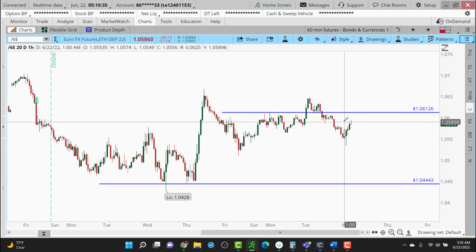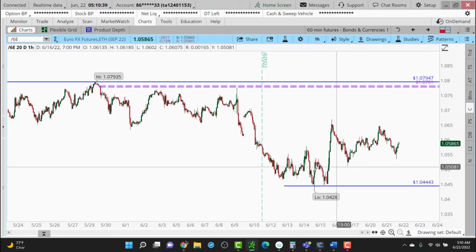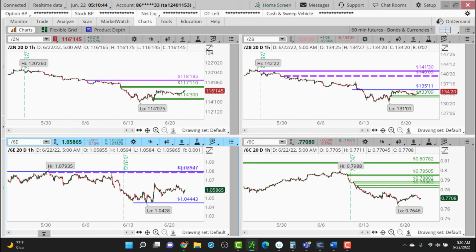And then we see that it did sell off. So I'm okay with that, right? I'm okay with the 6 candle rule getting me out of a trade at basically break even because that typically keeps me out of bad trades.